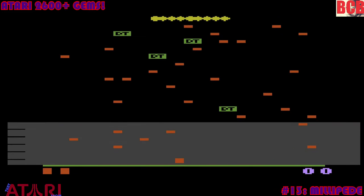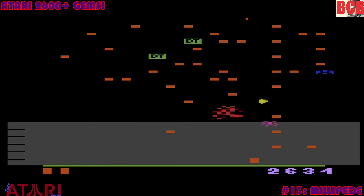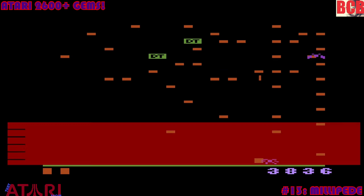So next up, of course, I have to tell you about Millipede. Millipede was a really fantastic Atari 2600 game. Of course, it's based on the popular arcade game Millipede, which is a sequel of Centipede. Just such a great game. This is my favorite version of any of the Pede games. I prefer Millipede over Centipede, as many of you know.